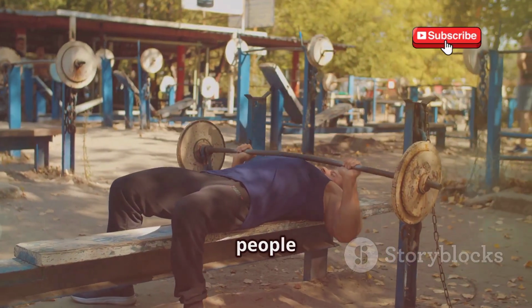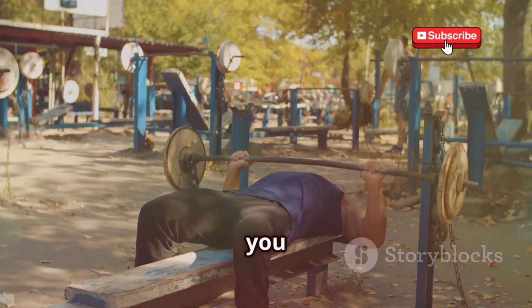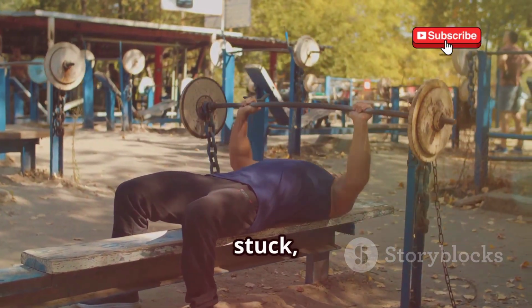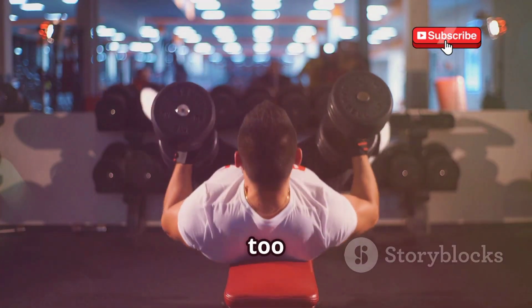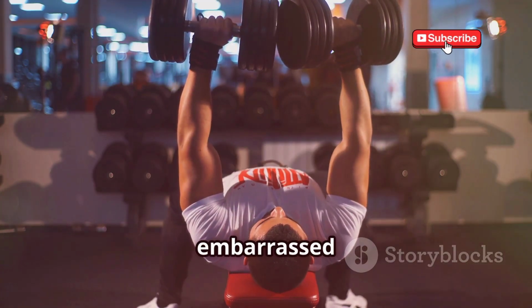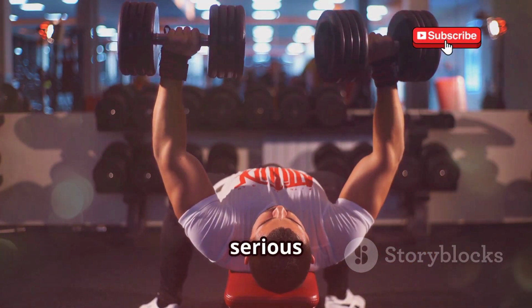One of the biggest mistakes people make with the bench press is not using a spotter. A spotter is there to help you lift safely, to assist you if you get stuck, and to ensure that you're lifting with proper form. They think they're too tough, too experienced, or maybe they're just too embarrassed to ask for help. But lifting without a spotter is a gamble that can have serious consequences.